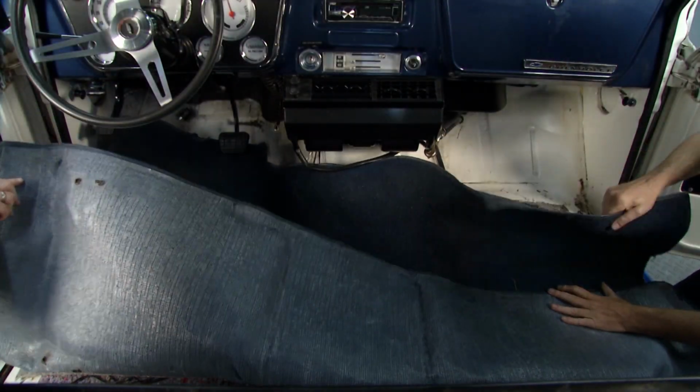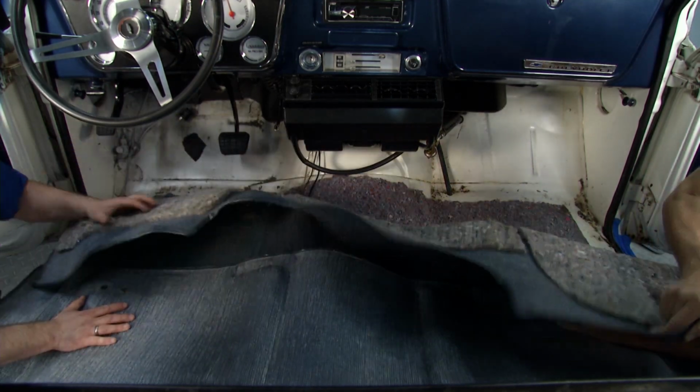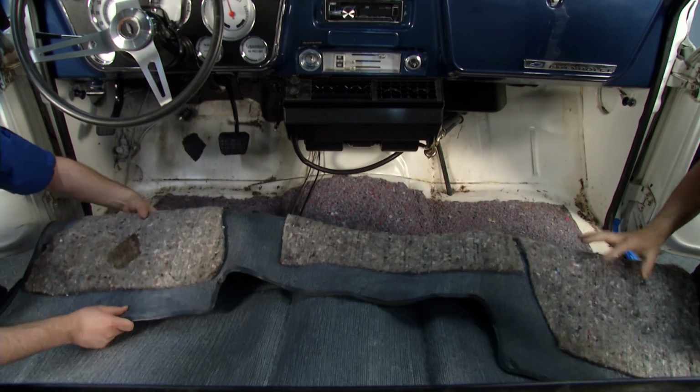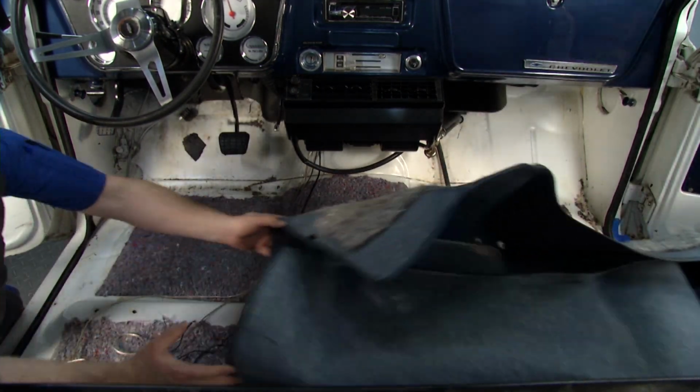Finally, time for the carpet to come out. This is the original carpet. It was in decent shape. It was in real good shape for the age. Yeah, crazy good. Came out a lot easier than I thought it would. I thought it'd be a little more rotten. Yeah. I think the time machine description you had was absolutely perfect.